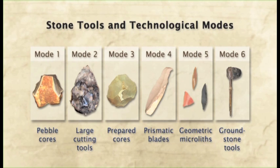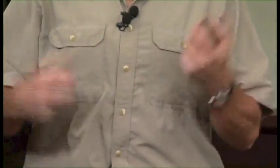Now, a pebble core is just a round rock off of which someone's taken a hammer and split off a few flakes, much like you saw in the demonstration. It's really simple. You guys will be making pebble cores or their near equivalent this afternoon.